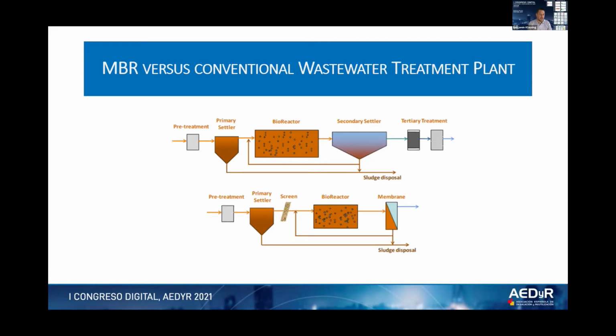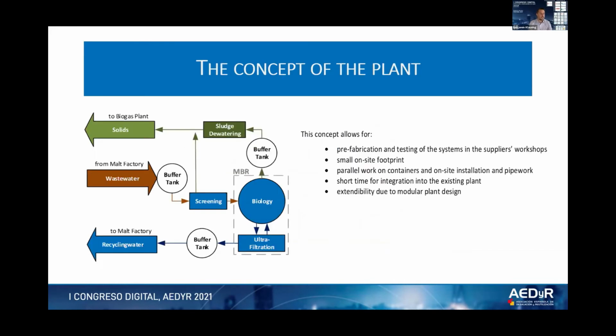And by highly efficient membranes recycling the bacteria back into the bioreactor, we can also increase the concentration of bacteria in the bioreactor, allowing us to reduce the volume and therefore the footprint of the bioreactor itself as well. So integrated into the malt plant process, the concept looks more or less like this.